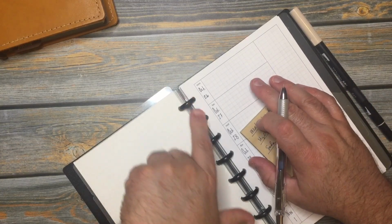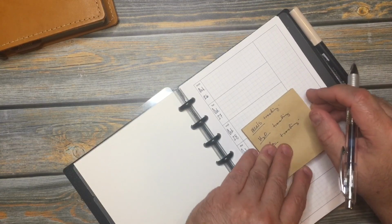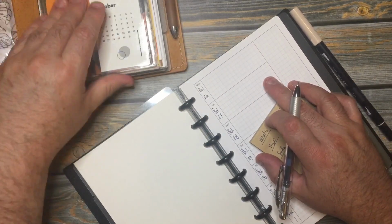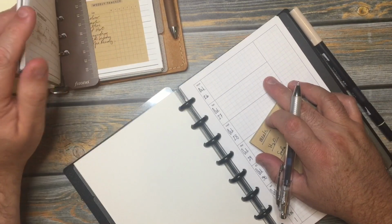Do I want to have a little insert that would go with this for just tracking for the week? For me, a weekly tracker works best. And that's where this little post-it.